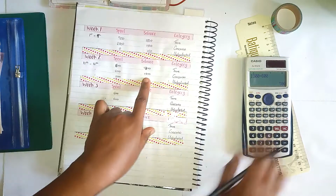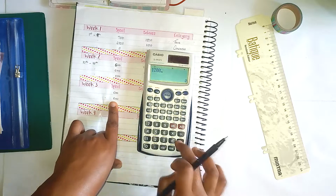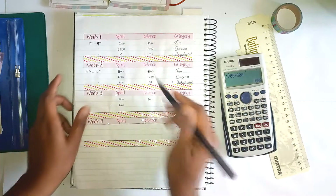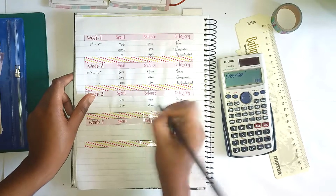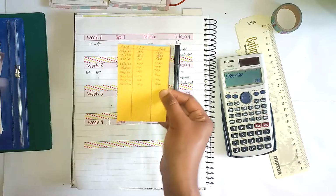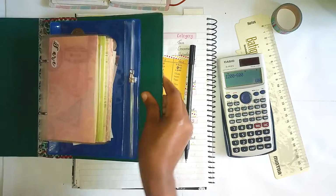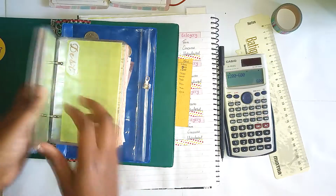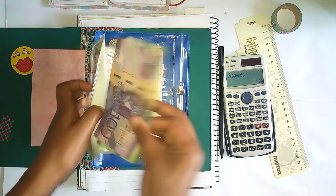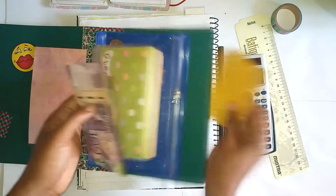Last week I had a balance of 1,200, so 1,200 minus what I've spent this week, which is 600. I'm supposed to have 600 in that envelope. That is what is indicated in my flashcard, and that is what I have in that envelope, 600.